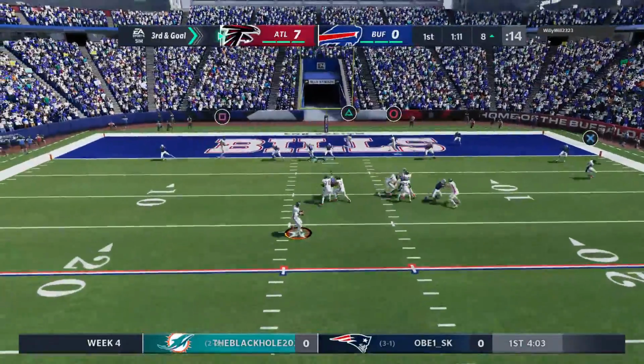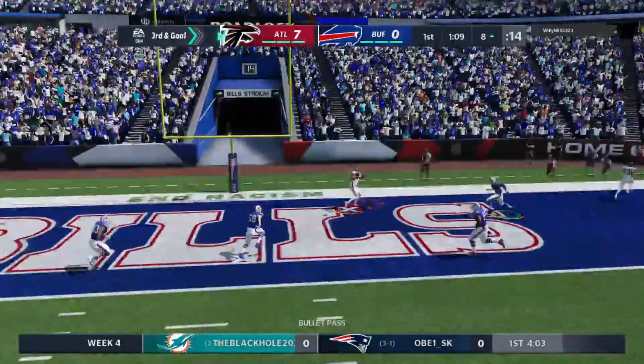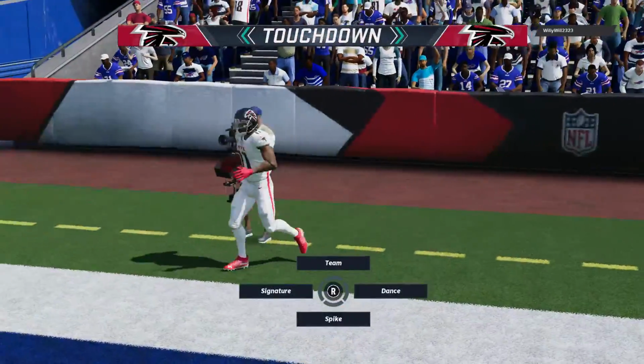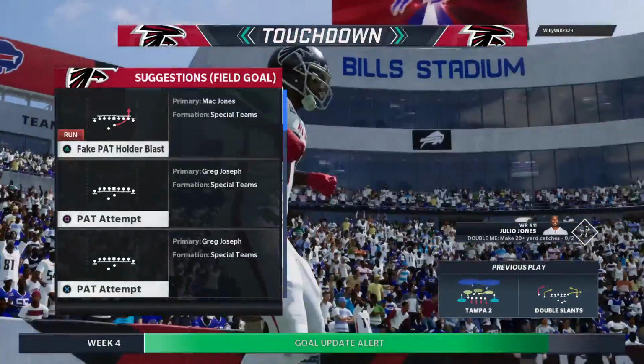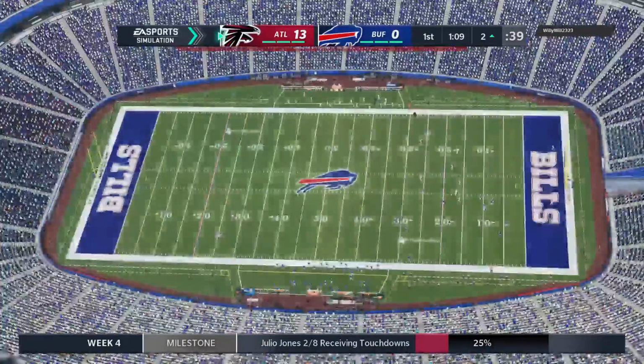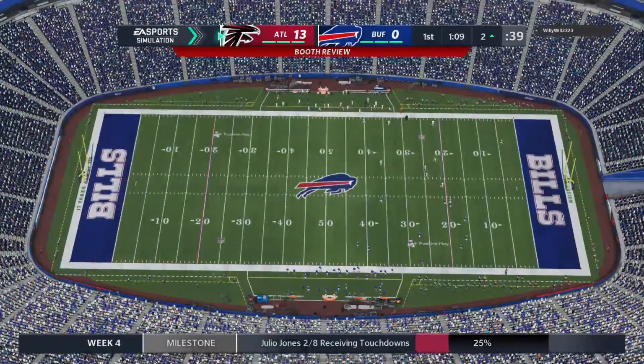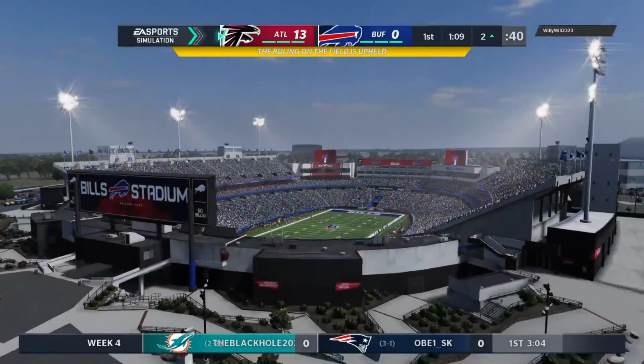On 3rd and goal, Ryan. And he's got his star receiver. It's Jones for the Falcon touchdown. Julio Jones. Touchdown. Matt Ryan, his 2nd touchdown pass of this opening quarter. And the Falcons will extend their lead.